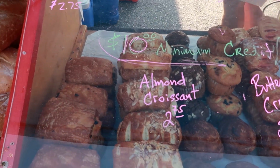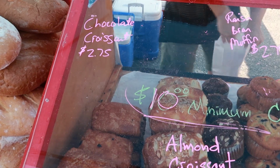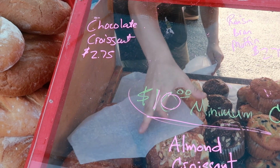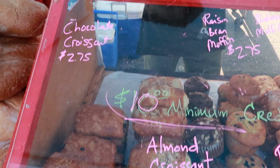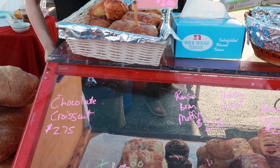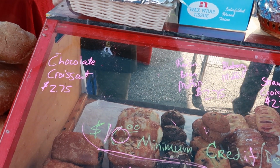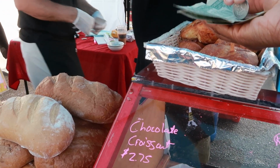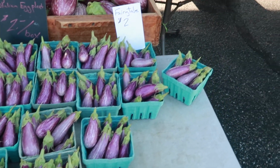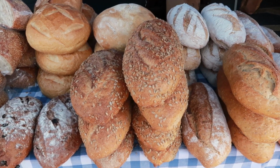Can I have 2 of the almond croissants? Oh yeah, can I just get a cheese sandwich, please? $4.50. Thank you. There you go. Take your time. Got onion coffee rolls. Parker House rolls.